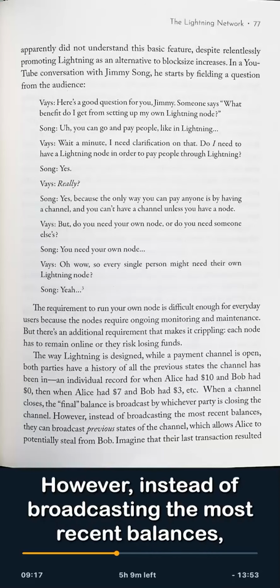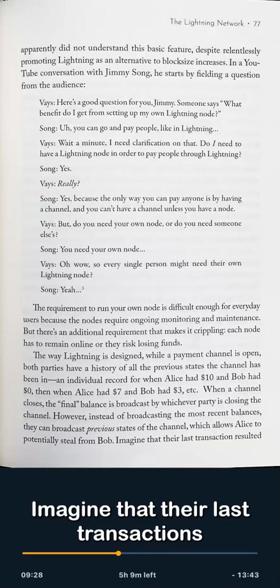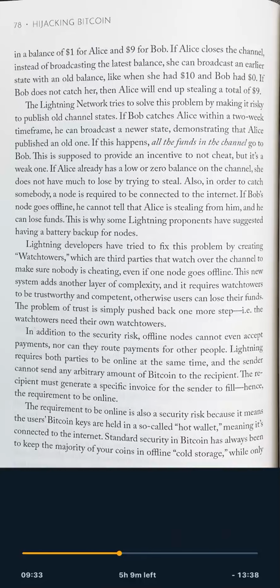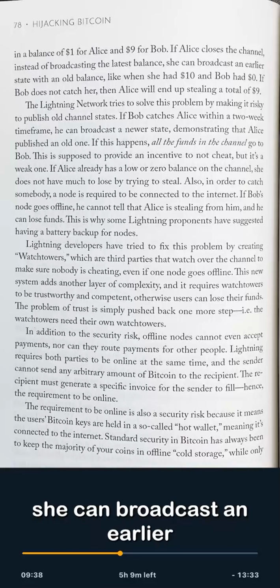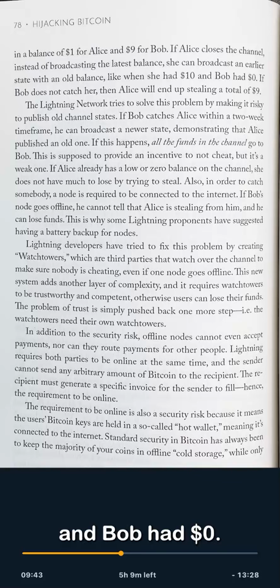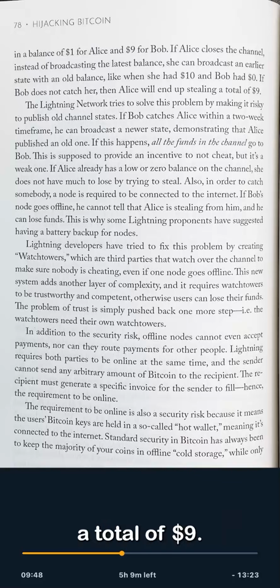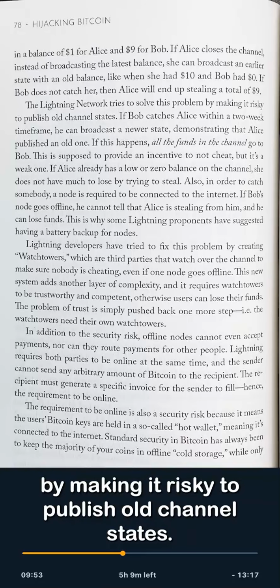However, instead of broadcasting the most recent balances, they can broadcast previous states of the channel, which allows Alice to potentially steal from Bob. Imagine that their last transactions resulted in a balance of $1 for Alice and $9 for Bob. If Alice closes the channel, instead of broadcasting the latest balance, she can broadcast an earlier state with an old balance, like when she had $10 and Bob had $0. If Bob does not catch her, then Alice will end up stealing a total of $9. The Lightning Network tries to solve this problem by making it risky to publish old channel states.